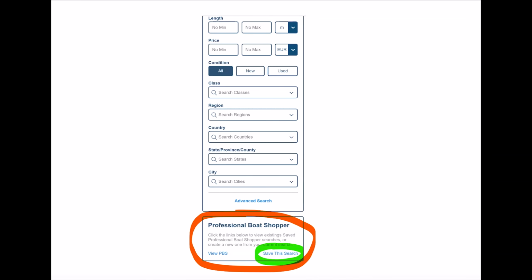Now let's have a look at the PBS, or Professional Boat Shopper Service. You can use the Professional Boat Shopper Service to create alerts on market activities. This section can be found at the bottom of the search menu on the left-hand side of the MLS tab. First, select different criteria to narrow your search. Then you can save your searches and assign alerts to them.